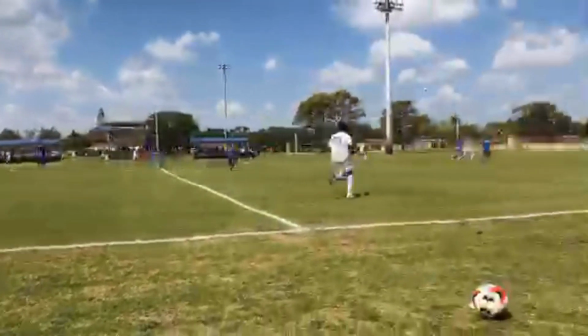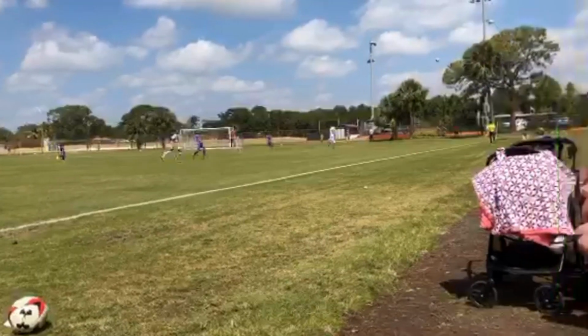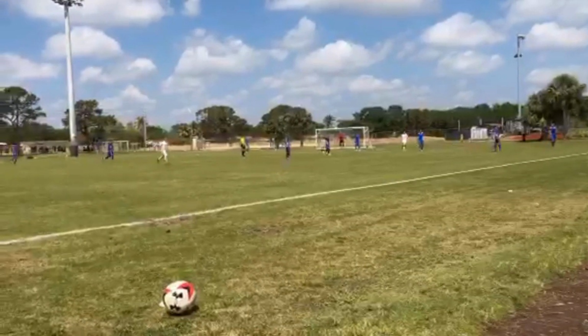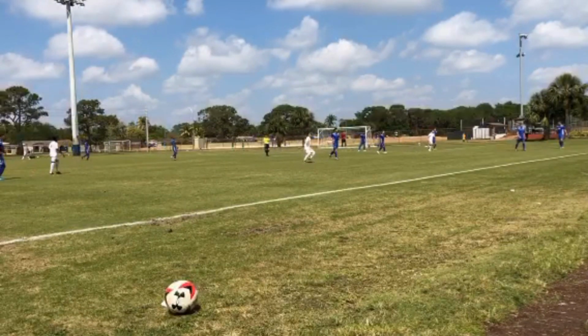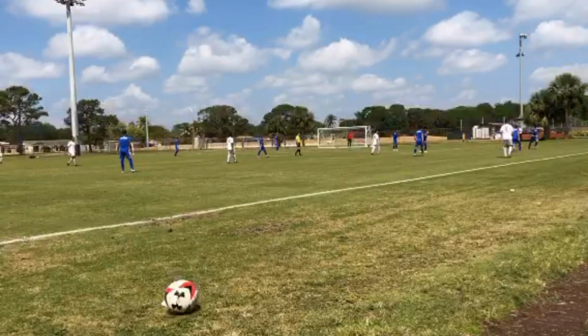So long ball played by Weston FC. Now opportunity maybe. No, played away well and knocked out of bounds, and that will be a throw-in for Weston FC. A lot more action. That is Ryan Herman in goal for Miami FC. Substitute there at the back in goal, as well as the 2 center backs.